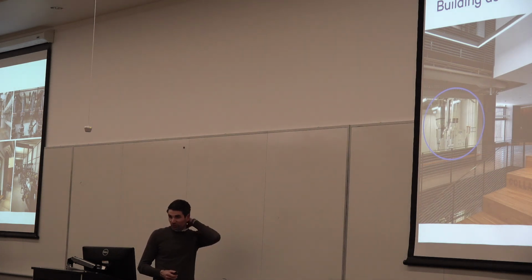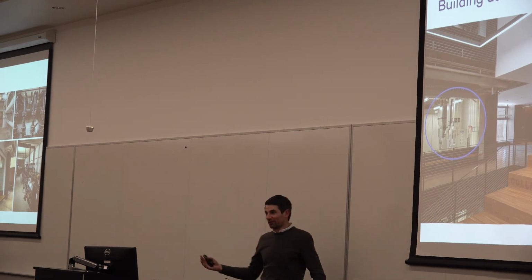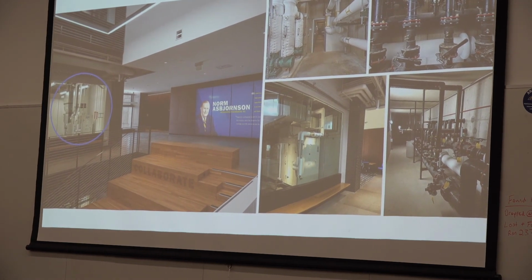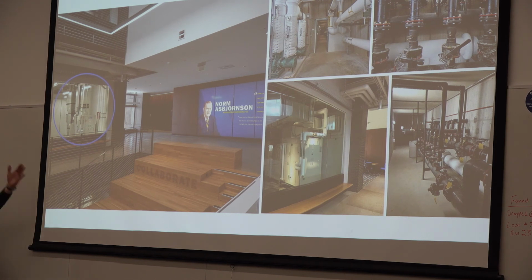Norm also wanted to put his equipment on display, so he makes mechanical equipment, right? So we thought, what a cool story. Why not have glass into the mechanical room and show it off, because that's what built this building. Not very often have we put glass on a mechanical room. What a cool way to show what he does.